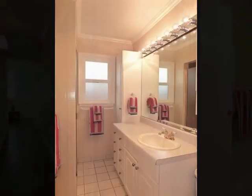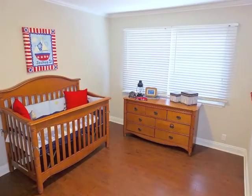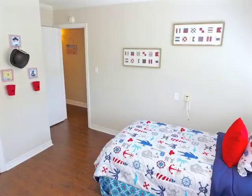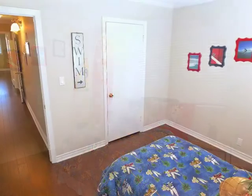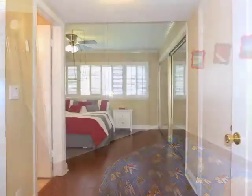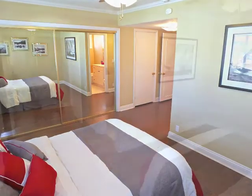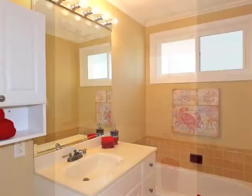The bedroom wing includes a central bathroom convenient to the distinctive bedrooms. Double doors open to the master suite with its mirrored wardrobe doors and private bathroom.